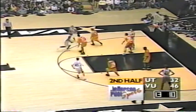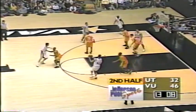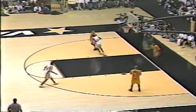Prater racing past the timeline. Here goes Lange to a low post on the left side, but Prater works back the opposite way. Now gives the ball over here to Maddox, back to Lange. Lange wants to take Black one-on-one, backs off, puts up a jumper. Good by Lange. Lange with 9, and he has propelled his team into a 16-point lead. It's 48-32. Vanderbilt leading Tennessee with the ball coming past the line.